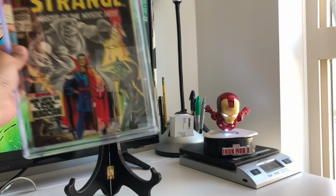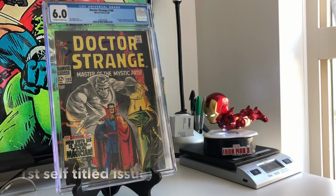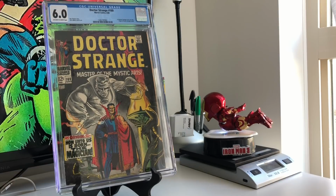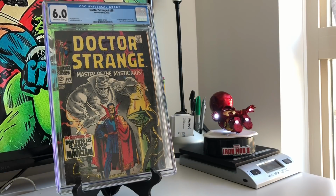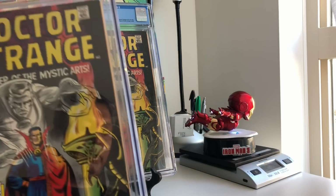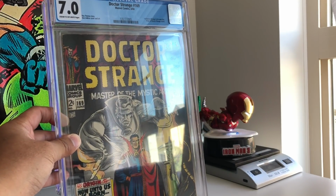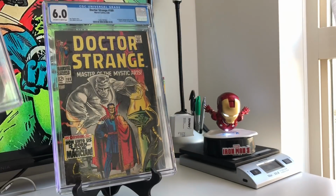this is one of my favorite characters as well. It is Doctor Strange. This is number 169, and this one is a CGC 6.0 off-white to white pages. Of course, this is his first in his own solo title, and this is also an origin story. I think it's retold, his origin story. Retold, that's right. Since this is a multiples video, I have two, and my other one is also 169, and CGC, of course. This one is a 7.0, with cream to off-white pages. It's just in a lot better shape than my 6.0.